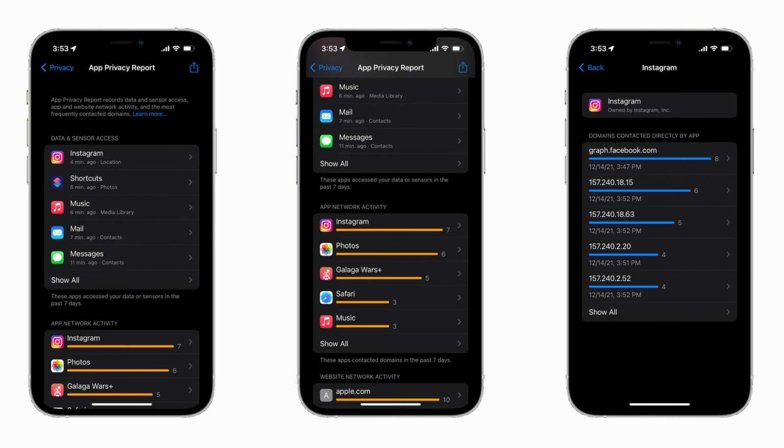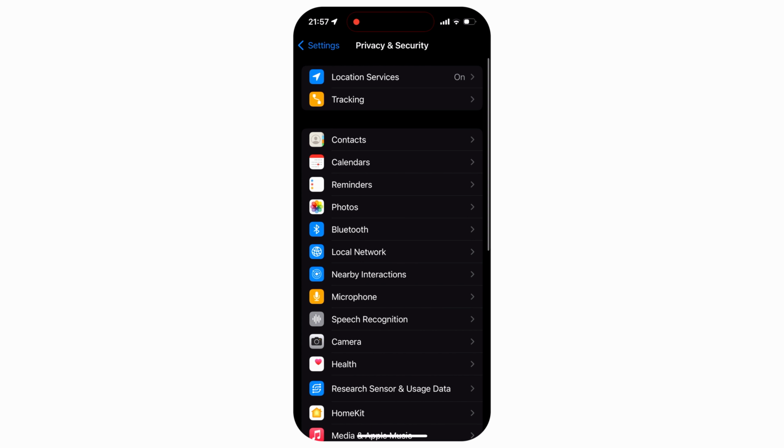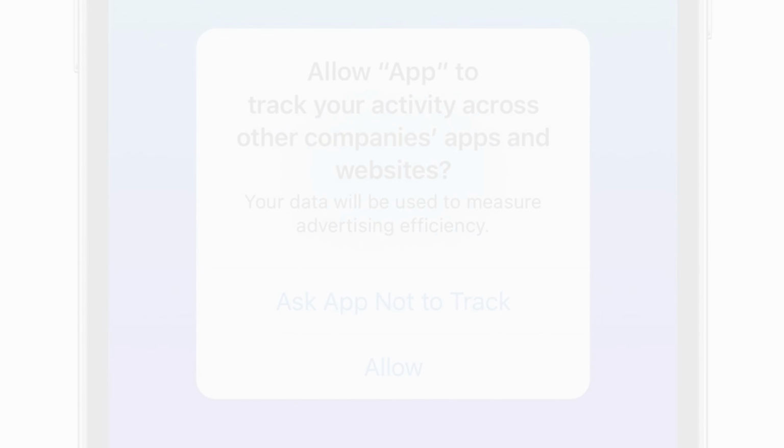Not only Siri tracks us in our iDevice, all of our installed apps also track us as well. Fortunately, iOS has an option to prevent all tracking practices in installed apps. If we head to the Privacy and Security section again and open Tracking tab, we can toggle off Allow Apps to Request to Track option, so you won't get prompts from apps that want to track your activity. Each app that asks for permission to track while this setting is turned off will be treated as if you tapped Ask App Not to Track.